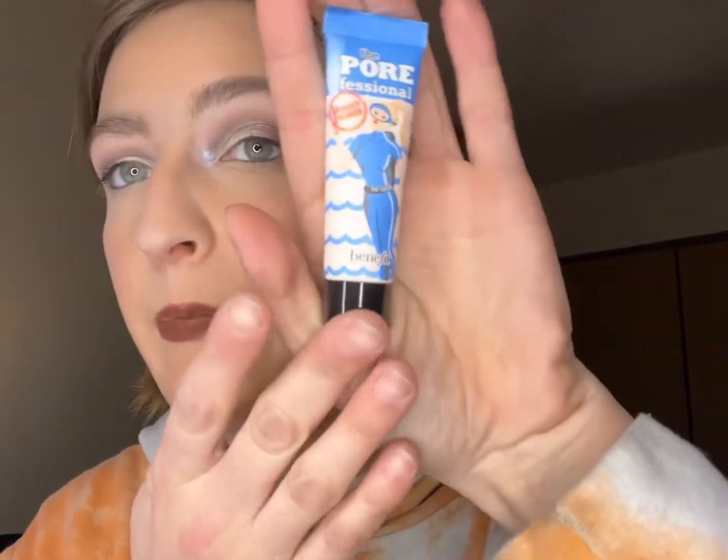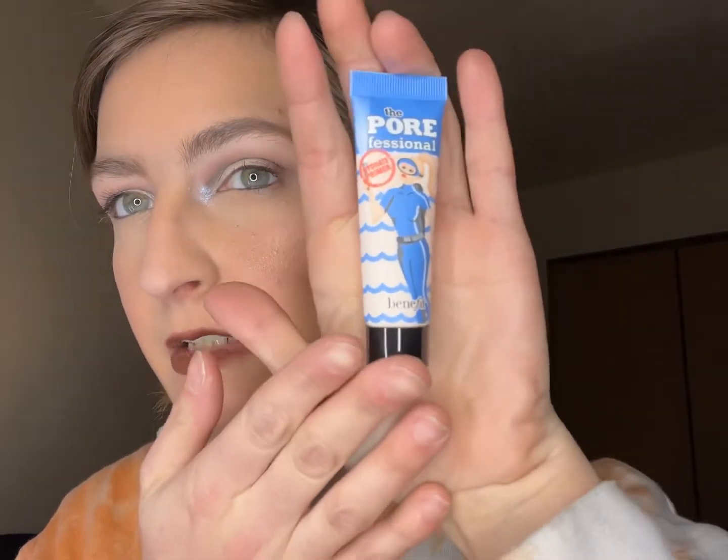And then there's a face primer. It's the Pore Professional Hydrate Primer from Benefit. It's a deluxe travel size. Not open, so you can see.